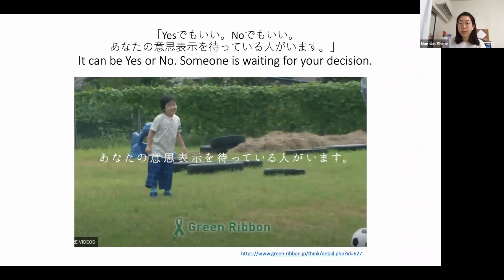Overall, the network really emphasizes that any decision is okay. This is from a video of a boy who was born with a chronic kidney disease, and at the end of the video was the following catchphrase: Yes でもいい、No でもいい、あなたの意思表現を待っている人がいます。It can be yes or no. Someone is waiting for your decision. Through these campaigns, the Japanese government and organ transplantation network appears to be working to meet the transplant needs of Japan by educating more people on the process and encouraging them to make a decision about whether they want to donate or not.